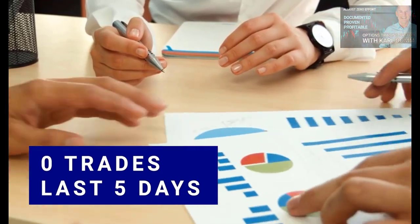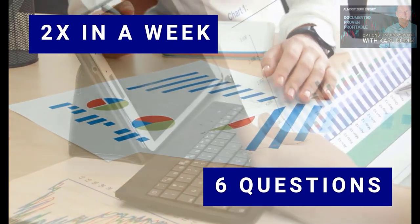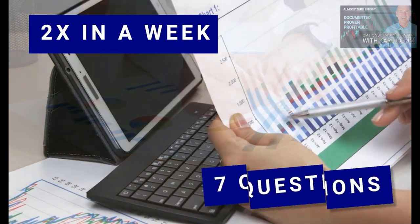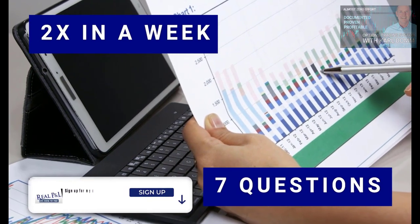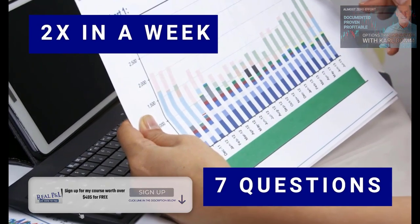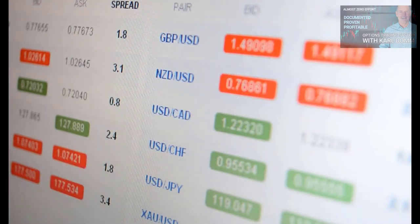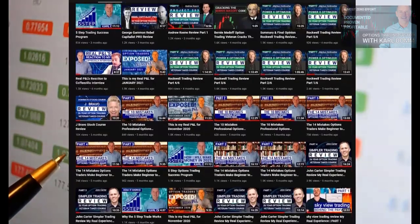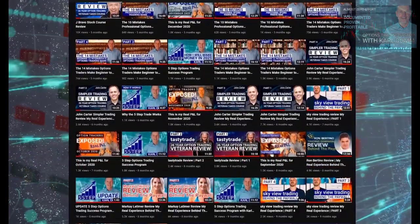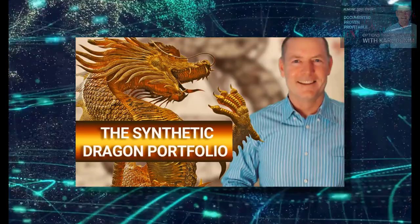The entire portfolio is so simple to manage. All I do is, twice a week, I ask myself 6 questions. Or if the market's crashing, I'll ask 7 questions on a daily basis. Even if the portfolio requires an adjustment and I can't get to it for a day or so, it's no big deal. If I'm busy, all I really need to do is check the market to see if it's crashing. If it's not, I just do whatever I want. I could easily work a full-time job, or take the day off, or work on my YouTube reviews, or whatever I'd like to do, and my synthetic dragon portfolio just makes money.